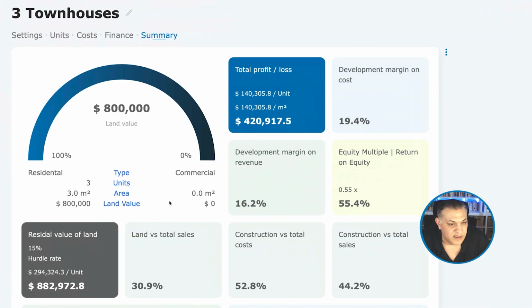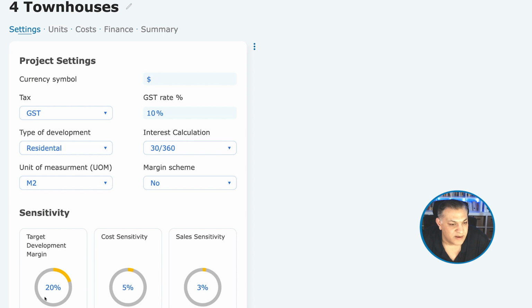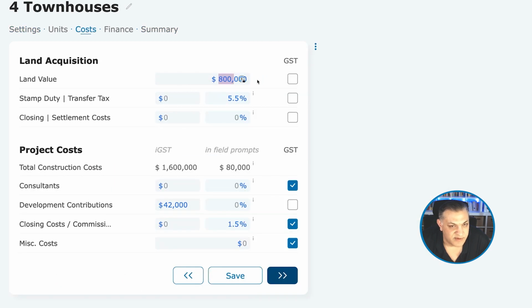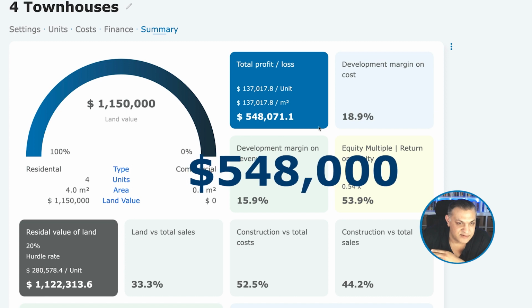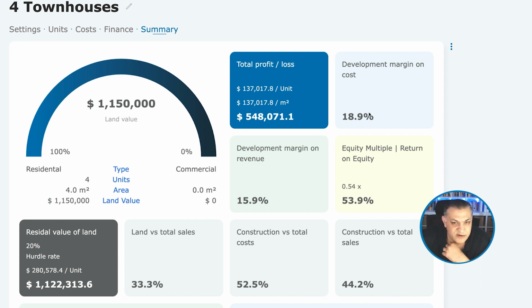So let's go in here and go back into applications, 1 Minute Feaso, go into the 4 townhouse one. And over here, what I wish to do is, let's see, on our summary, 1.15 million. Let's go to our settings, cost. Let's change the value of the land to 1.15 million. So now the developer in this feasibility is paying 1.15 million instead of 800,000. So if you go into summary, you'll see that the developer is still making 548,000 even when they are paying 1.15 million for the block of land, which is very close to the 20% margin that we put in as a hurdle, because I didn't put the exact number.